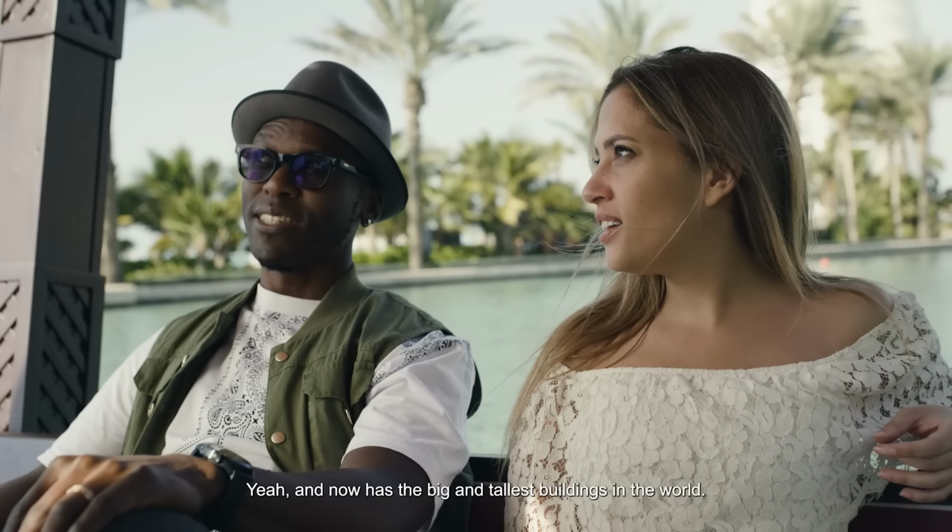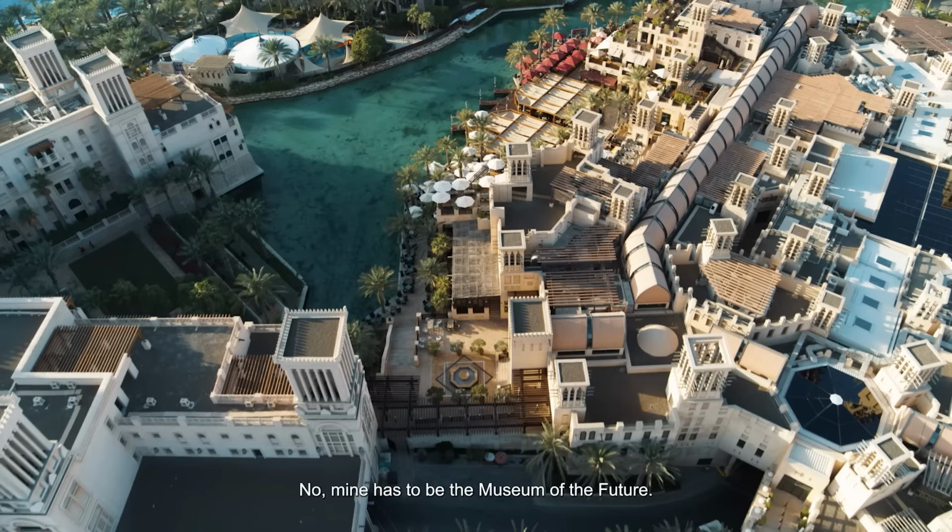It's pretty crazy how Dubai was practically just desert like 30 to 50 years ago. Yeah, and now has the biggest and tallest buildings in the world. I think my favorite has to be the Burj Al Arab. No, mine has to be the Museum of the Future.